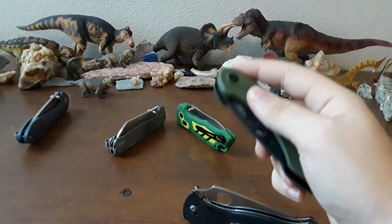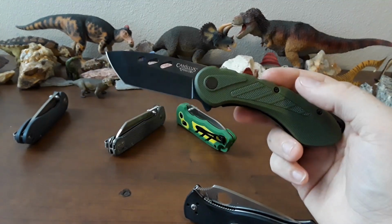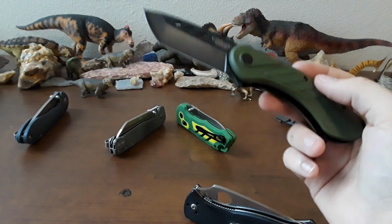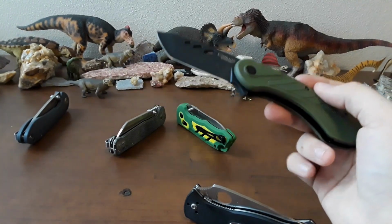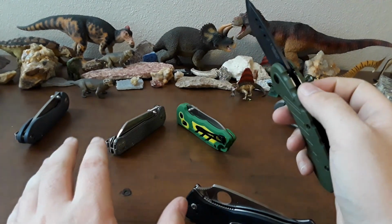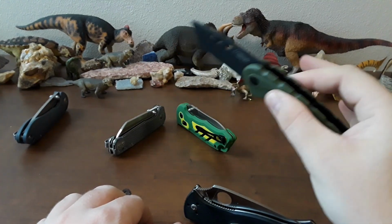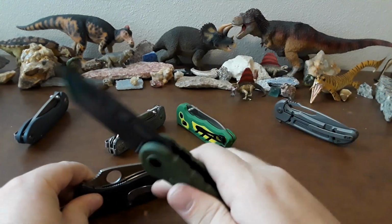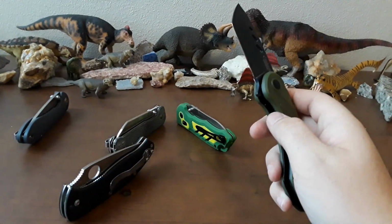Like, for example, here's this Camillus. This is an AUS 8, which is pretty similar to 8CR. Honestly, I like AUS 8 better than 8CR 13. It just seems to be more consistent for me. When you're dealing with 8CR, some 8CR is absolutely just like sharpened aluminum, and then some of it is okay, but there's a lot of variability with 8CR. AUS 8 seems to be a lot more standard for me. Maybe I'll make a video on that sometime.